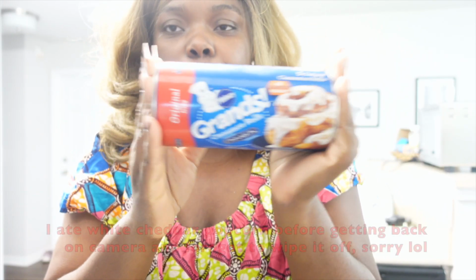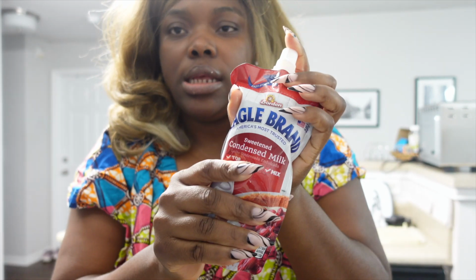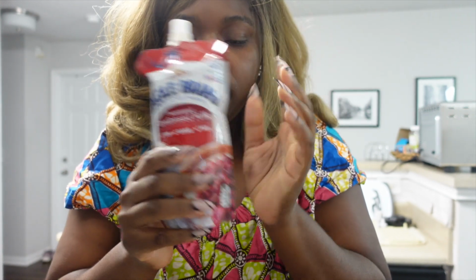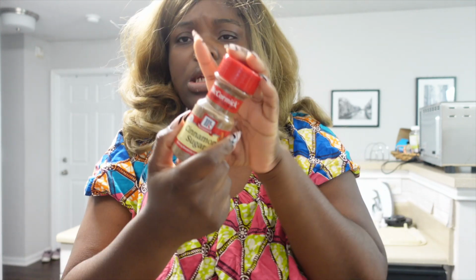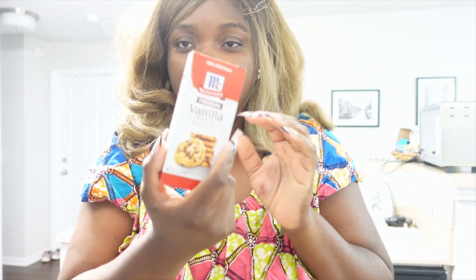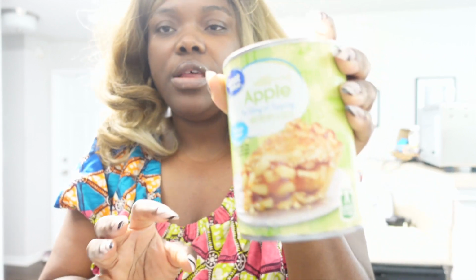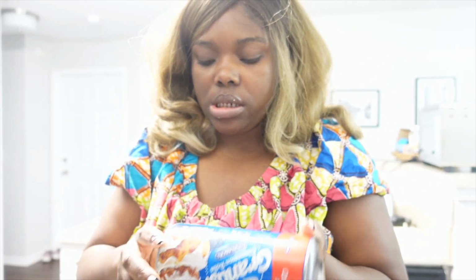I got the Pillsbury cinnamon rolls, the one that comes with 5 in the pack. I got condensed milk just in case there's not enough icing, so I can drizzle this on top. Cinnamon sugar, ground cinnamon, vanilla extract, and lastly the apple pie filling. So I'm about to do this.